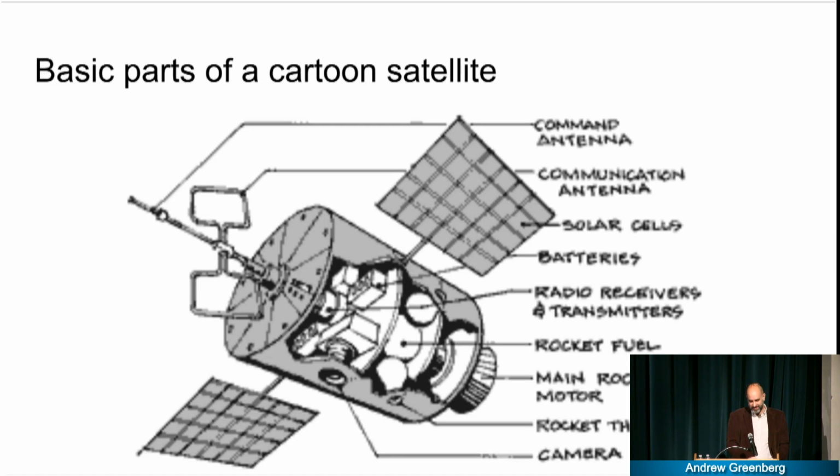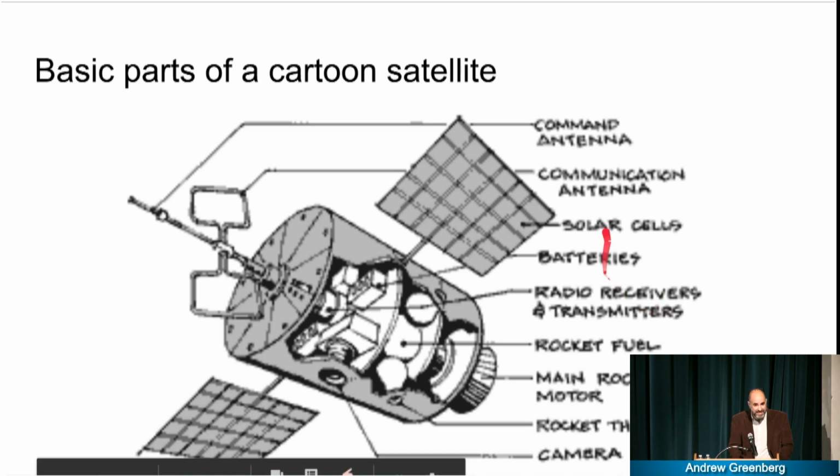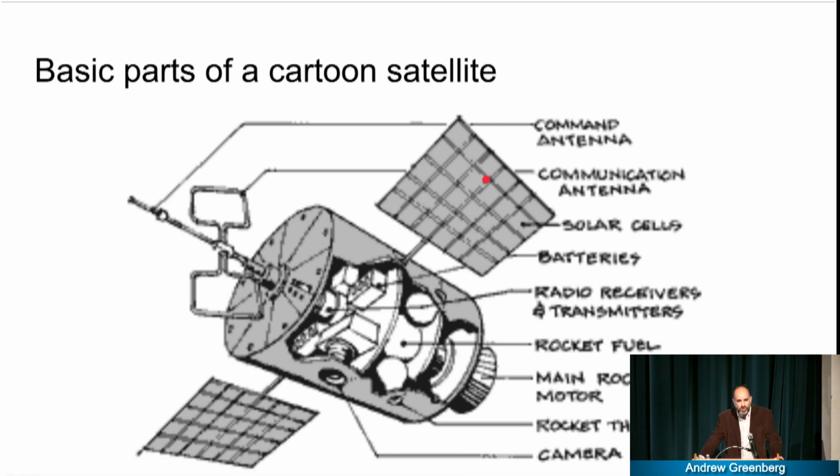Let's talk about satellites. So this is my favorite thing because no satellite in the history of satellites ever looked like this, but it's great because it's got all the things in it. So what's in a satellite? Well, you've got to power it, right? Well, how are you going to power it? If you've got batteries, they're going to run out. So you use solar power.